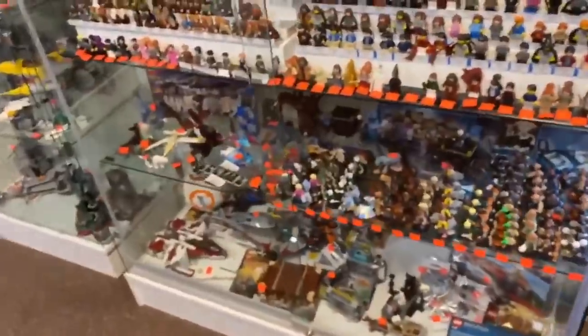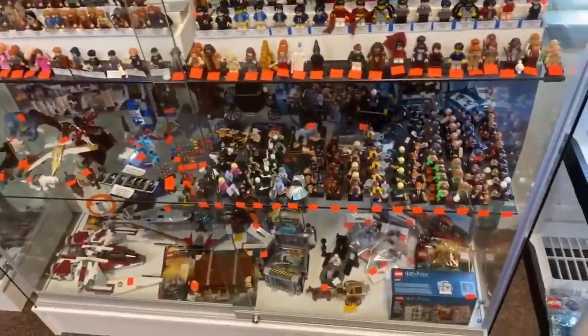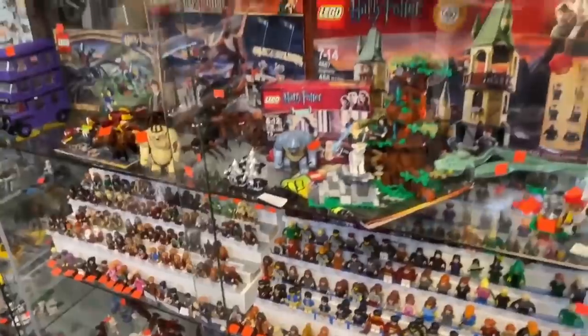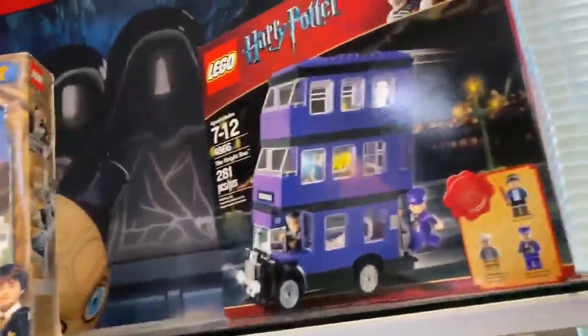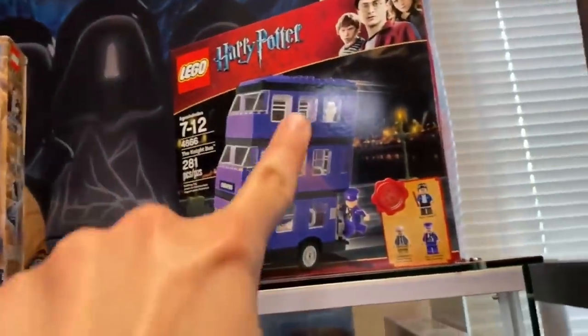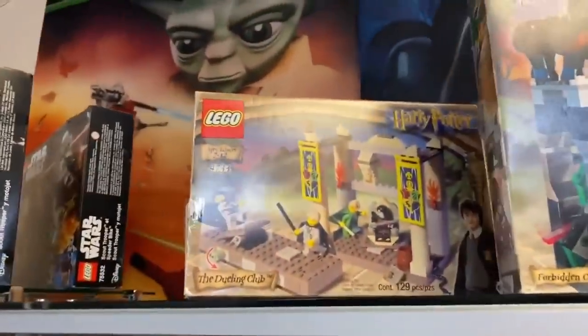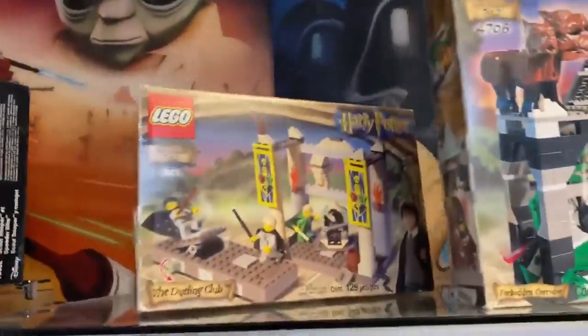Ooh, Harry Potter. So much. I have Hungarian Horntail. Sealed, that's probably a lot, but I mean, that's one from when I was younger. That one I might ask about, because that's the only night bus I'm missing, and I could do like a little night bus comparison or something. Ooh, this one I had growing up, but maybe I'll ask for that one. It's still sealed, but it looks like it has tape on the side.